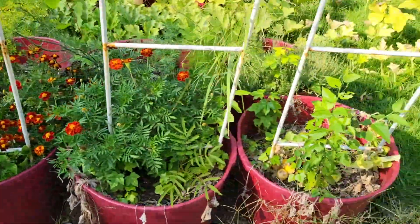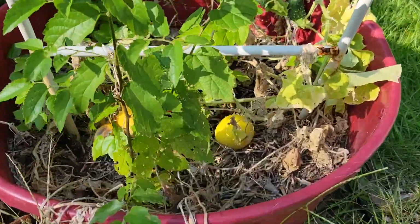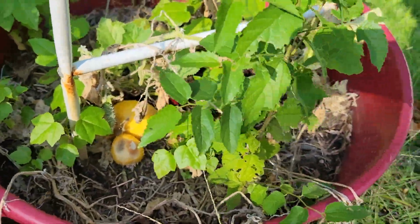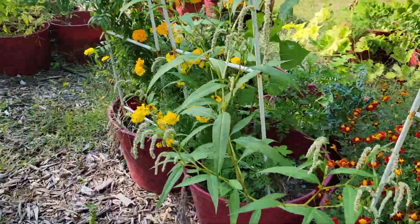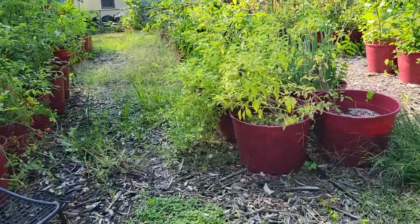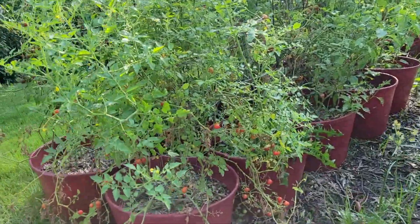I've gotten kind of lazy with it because look, these are my cucumbers and they are sad and yellow and rotten. So I've just been a little discouraged. So things are kind of overgrowing. Plus school started, so you know, I'm just not out here as much as I want to be.